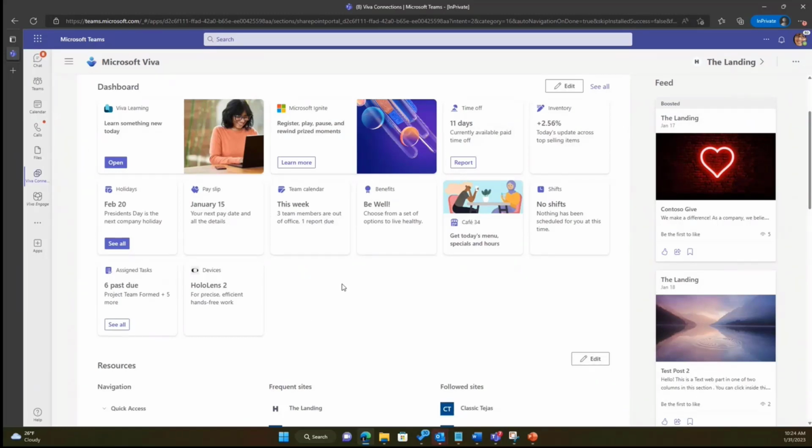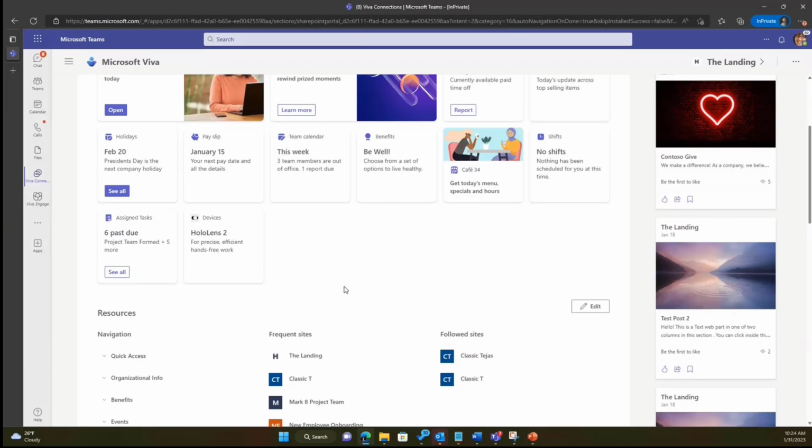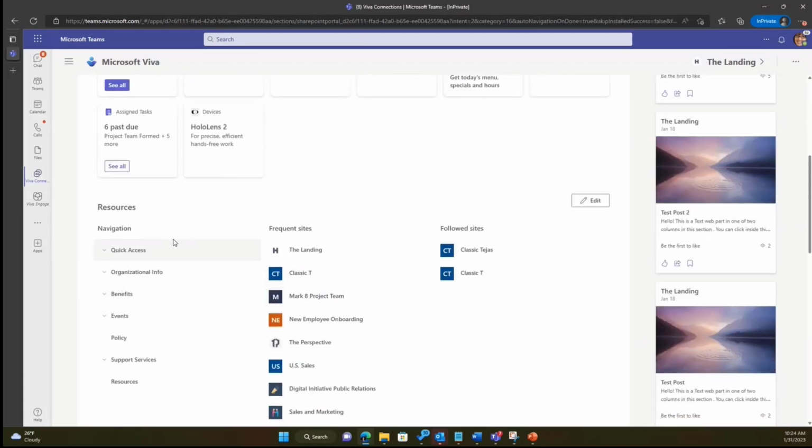So we talked about the high-value tasks and frequent tasks that can be done. Now, what about wayfinding or navigation? What resources do they have? They get the global nav from the home site right here, and in addition to that, they also get the frequent and followed sites for that end user. So these are the frequent sites that Megan follows. Those are available here, as well as any of the followed sites. It seems like Megan follows Tejas, which is kind of cool. As you update the navigation on the home site, the navigation reflects here. So it's an easy way, again, for wayfinding into your intranet, common links, resources, documentation, things like that.